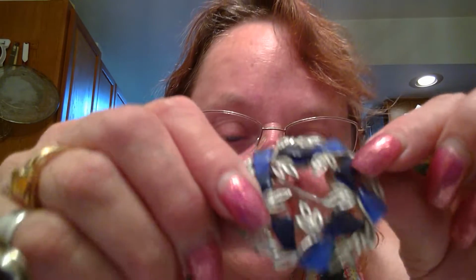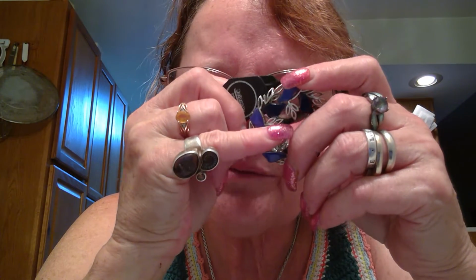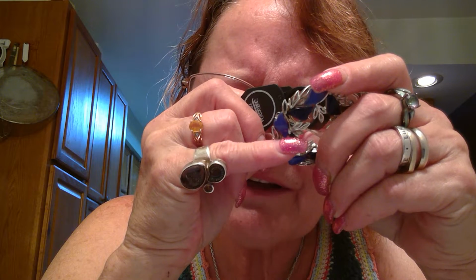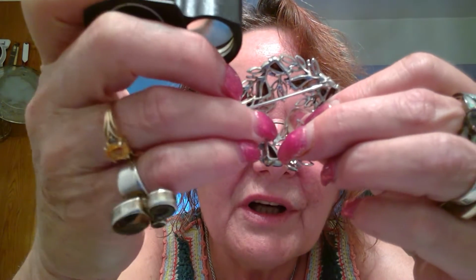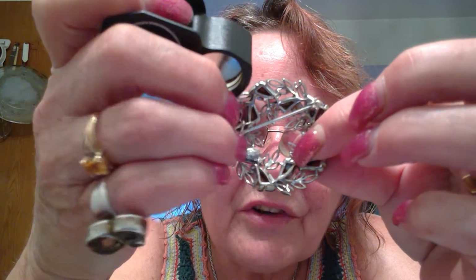They look like glass, maybe. And it does have a marking. Let me see if I can read it. So I'm getting down to the nitty-gritty. Hopefully there's something in this jar here soon. It's got a copyright. It looks like, well, it's hard to tell. It looks like Coro, because they put the coating over it after they signed it, so it's hard to read.